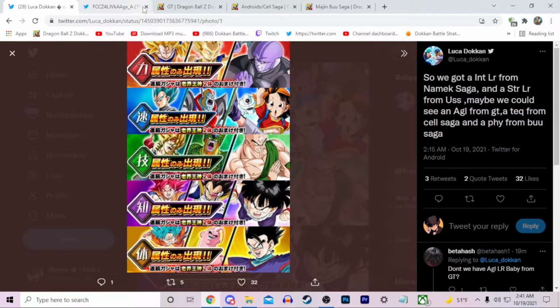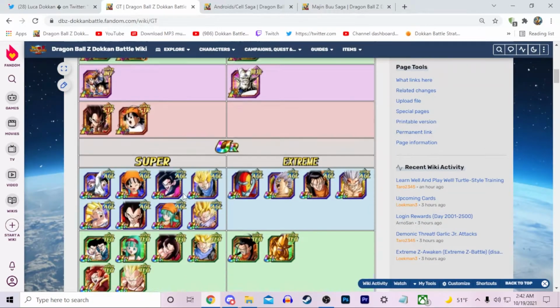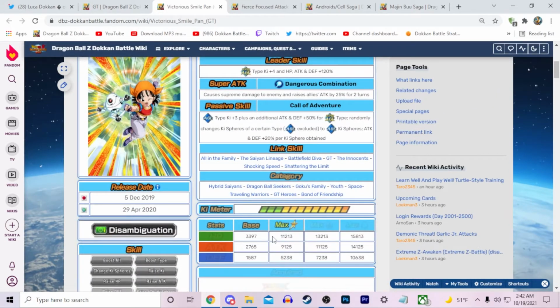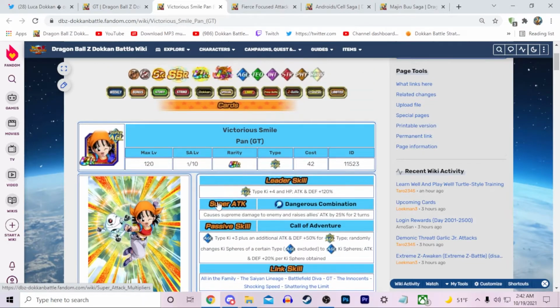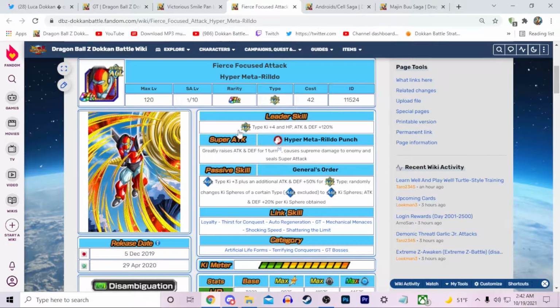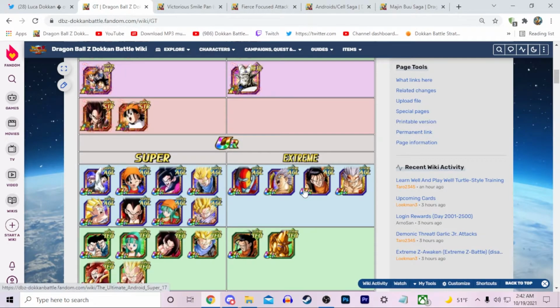So I brought up, again, some category teams specifically, or I guess a link for this one specifically. Let's cover it while we're here. AGL. So AGL 50% supports are Pan and Pan's Meta Rotto. Of course, we know that they are mostly from the, I believe, the Baby Saga. I don't believe we're in Shadow Dragons. And since she's on Space Traveling Warriors, this is basically from the Baby Saga more so. Of course, Meta Rotto is from the Baby Saga specifically.